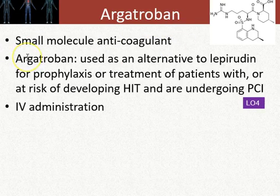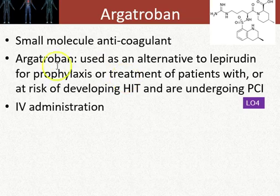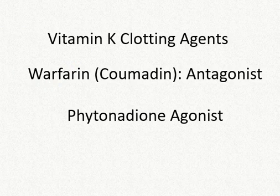Argatroban, which is shown here, is a small molecule anticoagulant, and it's really used as kind of an alternative to patients that would use something like one of the Rudins for prophylaxis. And then we've also got a little bit of a subtype in terms of patients that are at risk of developing HIT or have a history of developing heparin-induced thrombocytopenia and are undergoing PCI. So it's kind of like sitting there on the shelf reserved for these kind of special cases. Okay.